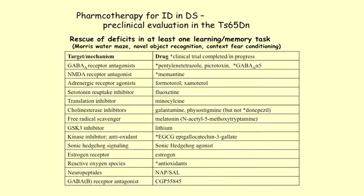Memantine, approved for clinical trials in Alzheimer's disease. So we have, you can read these as well as I can, Prozac, fluoxetine, works very well, minocycline, cholinesterase inhibitors, 2 of them do, but donepezil does not correct learning and memory deficits. Melatonin and lithium, a green tea component, agonist of sonic hedgehog, antioxidants, a whole variety of things.